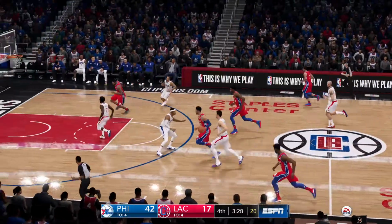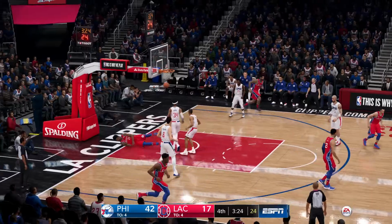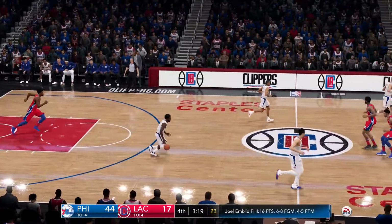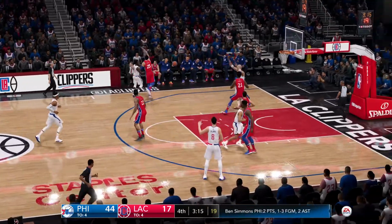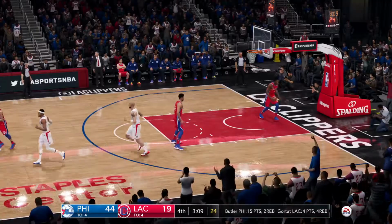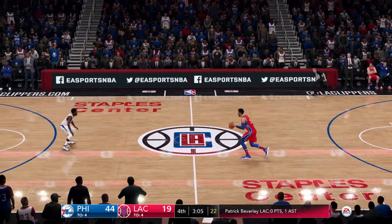I'm looking at the bench right now, and the coach is saying, keep pushing it, keep going. Embiid, good for 2. And there's nothing more mentally intimidating for your opponent than when your own teammates are unselfish and make sure that you get the ball because they want you to drop 70 on them, maybe like Devin Booker did last year. Assist from number 21, Patrick Beverly.